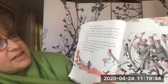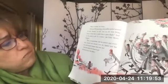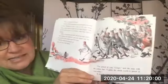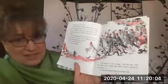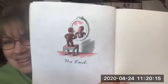Then a newspaper man took his picture and everybody shouted and cheered, even the farmer and his son and the kind woman from next door who had worked for hours to get the water out of the room. So he had another friend help him get the water out of the room. His neighbor said, "I'm proud of you, George," said the man with the yellow hat. "I guess the whole world is proud of you today." It was the happiest day in George's life. The end.